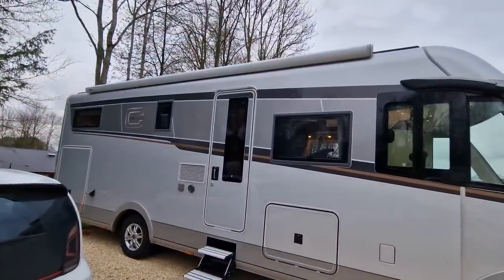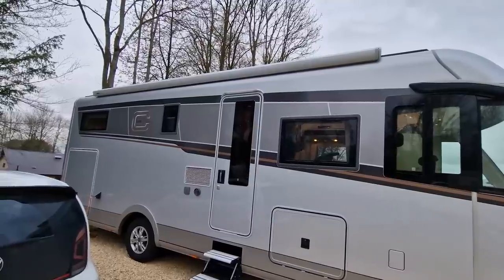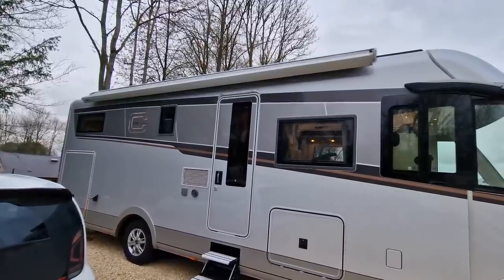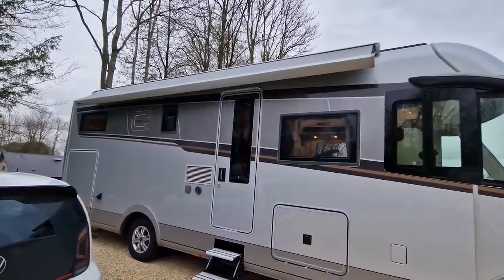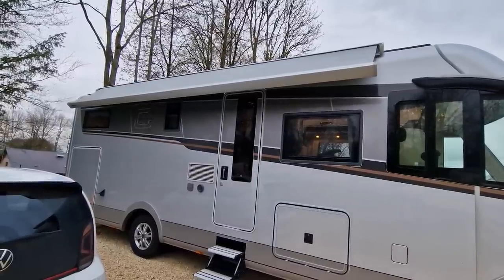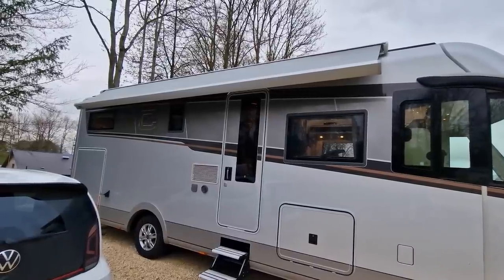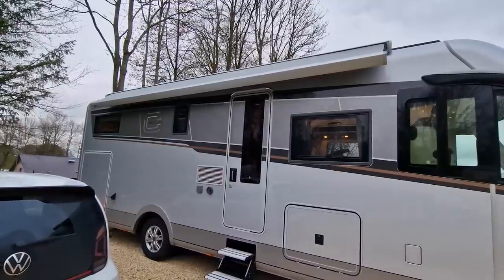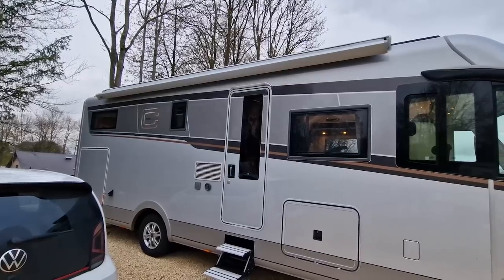One other thing we've had is a very large awning, 5.5 metres long, and it operates electrically. Here it comes. We're only going to take it out a little bit just to show you. It's very big and a great protection from the weather. Obviously, you have to be careful in high winds, as you always do. There it goes, back in. So much easier than the windy thing.